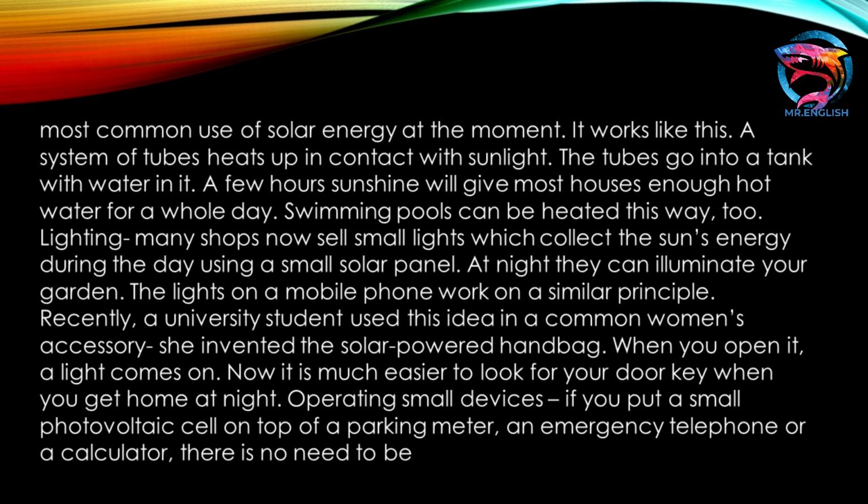Lighting. Many shops now sell small lights which collect the sun's energy during the day using a small solar panel. At night, they can illuminate your garden. The lights on a mobile phone work on a similar principle.